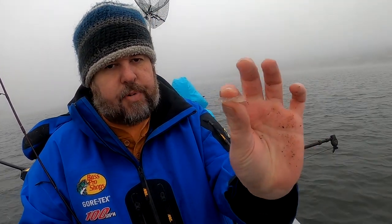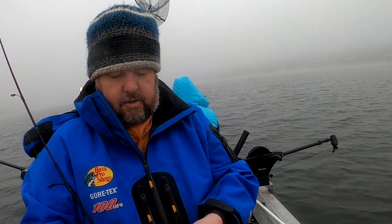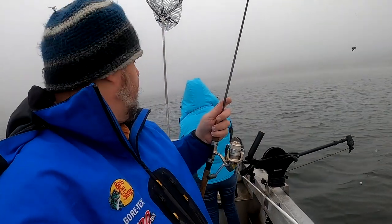All right, guys, so I did a little perch meat fillet. We're going to put this on the hook. I don't know if you're supposed to do it skin on or skin off, so if you guys have experience with this, let me know. But I'm gonna try skin off, so we'll see how it goes.